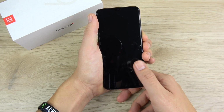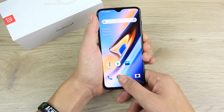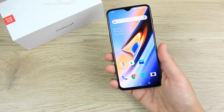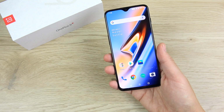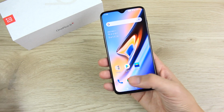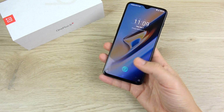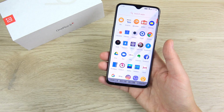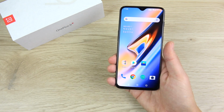This fingerprint sensor feels very modern and futuristic. However, I found that the setup process was slower than a traditional fingerprint sensor. You're just going to have to get used to this because the last few phones, the OnePlus 5T as well as the OnePlus 6, had the fingerprint sensor on the back. So if you're coming from those, you're going to have to remember that it's on the front now. This fingerprint sensor does authenticate with all the applications that use fingerprint, like you would have on any other device. So that's pretty cool.